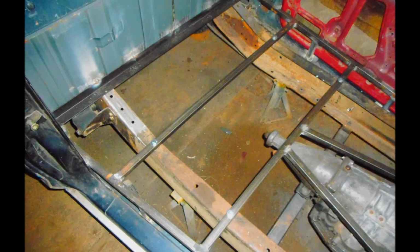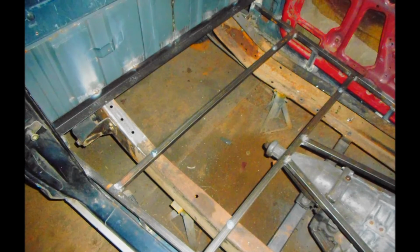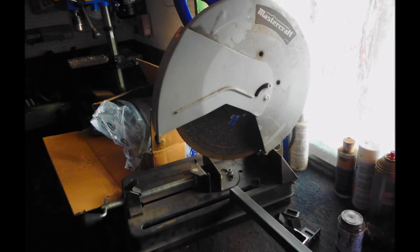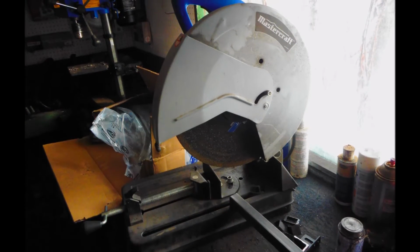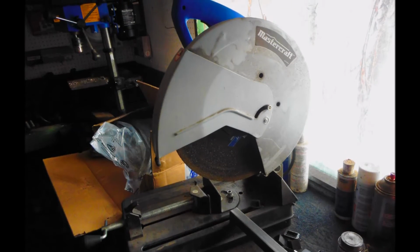I fabricated the subfloor from 1 inch by 1 inch by 1/8 inch wall square tubing. These will also serve as the cab mounts. A chop saw isn't a necessity for fabrication, but man, what a time saver. Well worth the money.